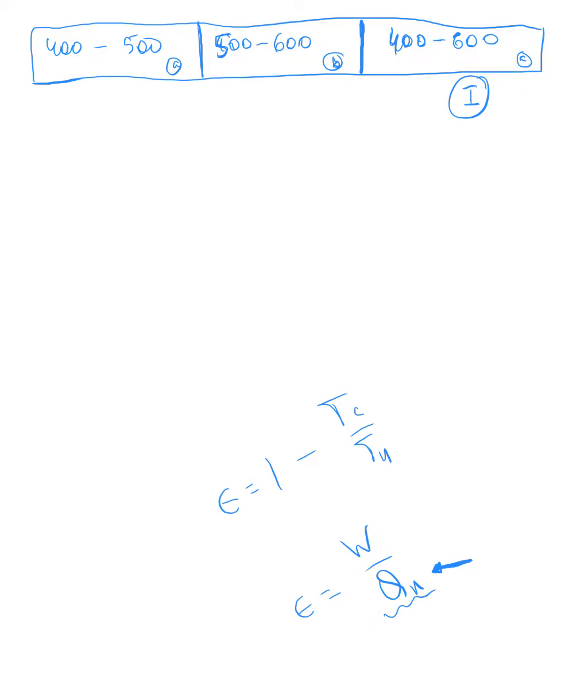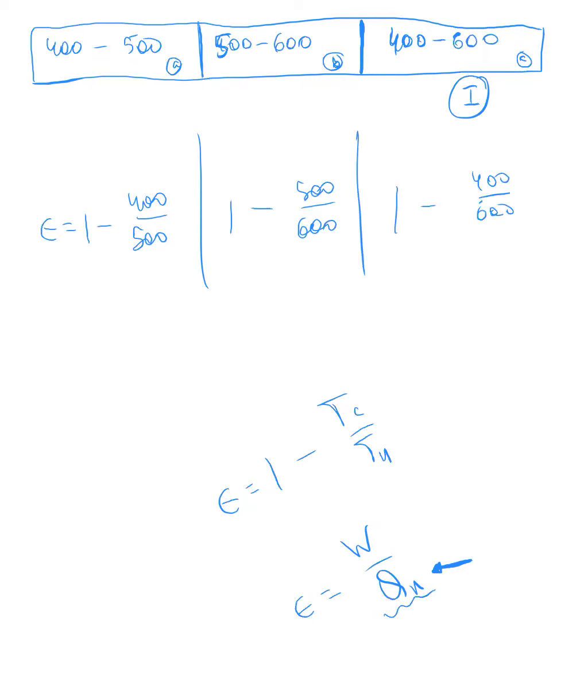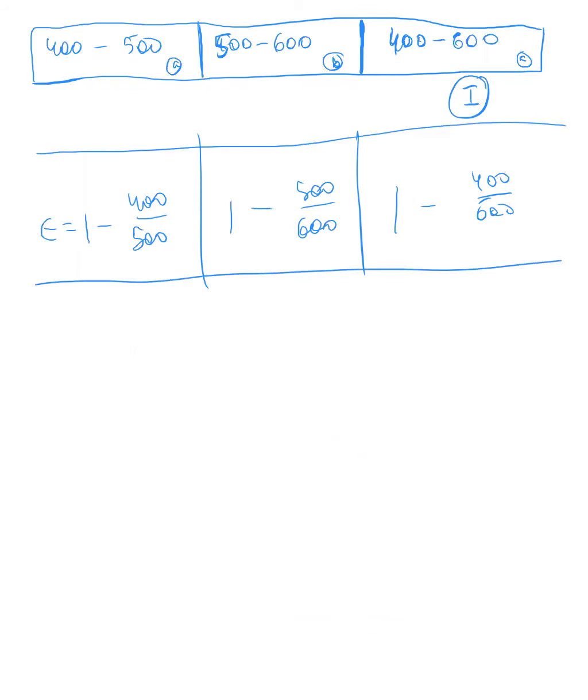So what we do here is we simply compute efficiency for all of them. Efficiency for this one is 1 minus 400 over 500. For this one, it's 1 minus 500 over 600. And for this one, it's 1 minus 400 over 600. So math this week will be pretty simple, as long as you know what it is that you need to compute. The computation itself will be pretty simple.